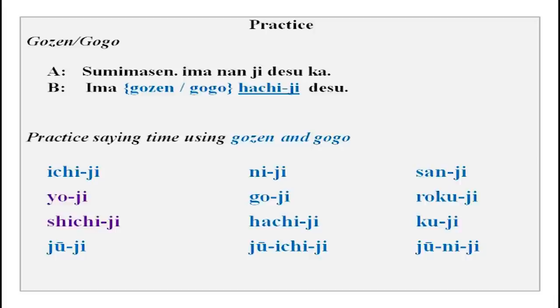So now you can practice gozen and gogo with time. You could repeat after me. Ima gogo ichiji desu. Ima gogo niji desu. Ima gozen goji desu. Ima gozen rokuji desu. Ima gozen kuji desu. Ima gozen juji desu. So as you know the numbers, you can practice gozen and gogo like this.